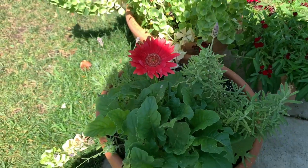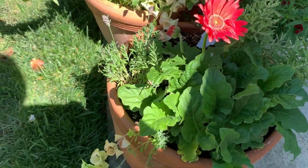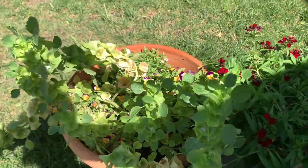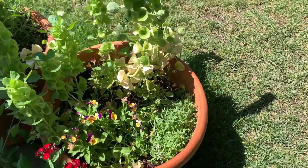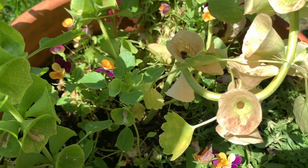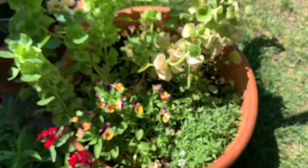and a Gerber daisy, which I got for $1. It was on clearance, and it's come back quite nicely. I have my Bells of Ireland here that I planted from seed, which I absolutely hope to plant again. And I will be harvesting the seeds here, those brown seeds. Once they turn a nice brown color is a great time to harvest them.